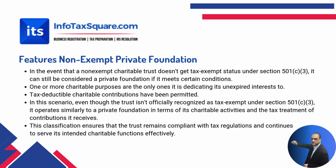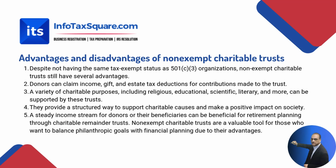The final point of the features of a non-exempt private foundation is that this classification ensures that the trust remains compliant with tax regulations and continues to serve its intended charitable function effectively. Now I'm going to share a few advantages and disadvantages of a non-exempt charitable trust.